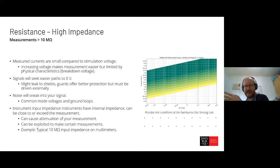This is classically a setting you can find in a lot of precision multimeters, is the ability to switch to extremely high input impedances, usually on the range of like 10 gigaohms. But it is something you need to be aware of and make a conscious choice to do, because a lot of instruments will not do this automatically.